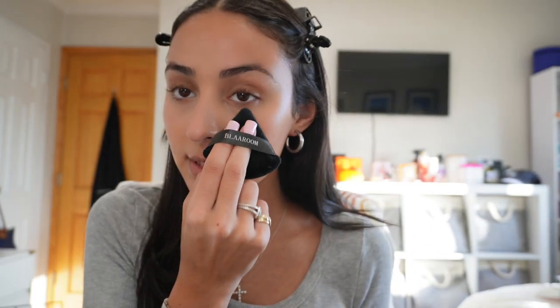Right after I'm done blending out the concealer underneath my eyes and the rest of my face, I go in with the Huda Beauty Cherry Blossom Powder. This is like a pink colored powder, and I just set underneath my eyes and on the sides of my nose with this. I think this is the biggest game changer in my makeup besides the concealer change. So I just set where I put the concealer, and now I'm going to go in with a cream bronzer.